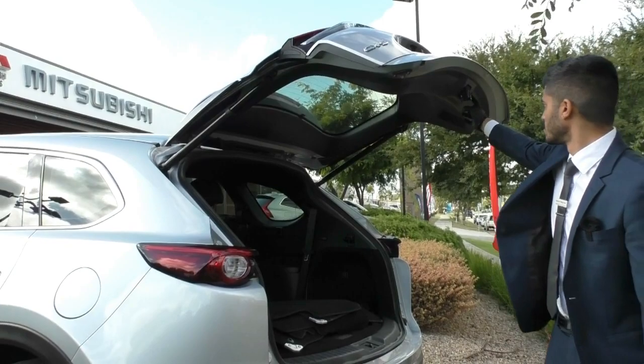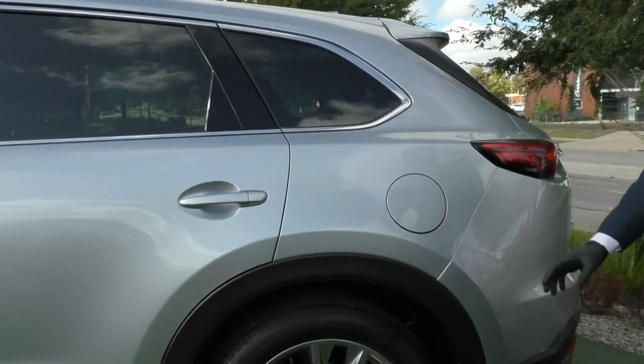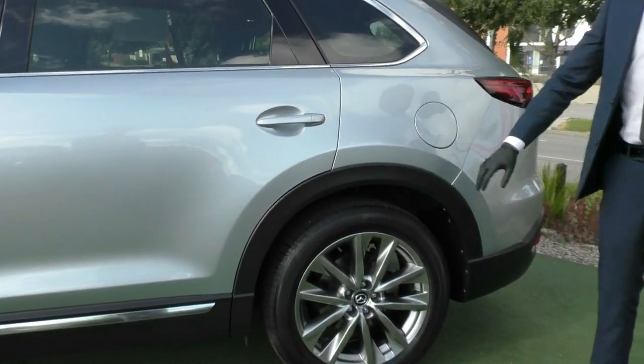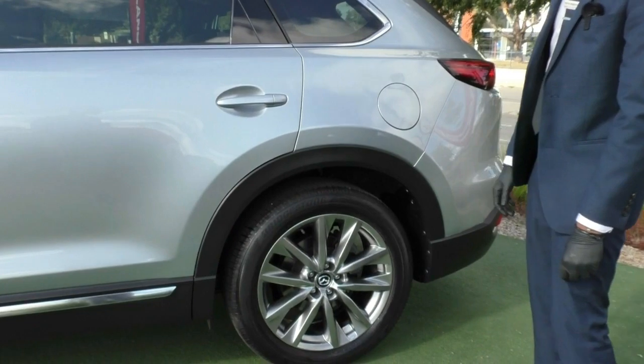So close that up, and if you come across to the passenger side of the car, again, keep paying attention to the paintwork because it has been maintained remarkably by the previous owner. Fuel filler cap is on the passenger side of the car, which is the safe side, so if you do have to pull over in case of an emergency, you know you're going to be nice and safe from any oncoming traffic.